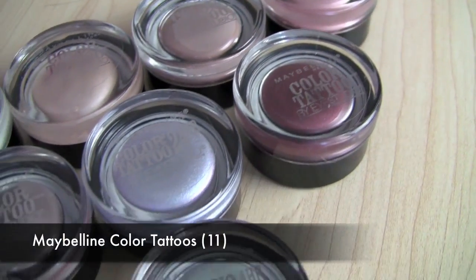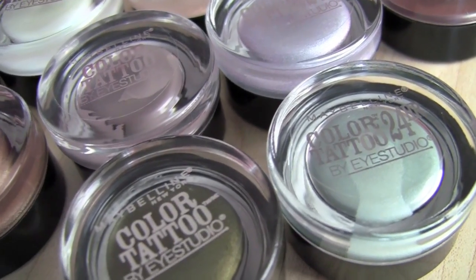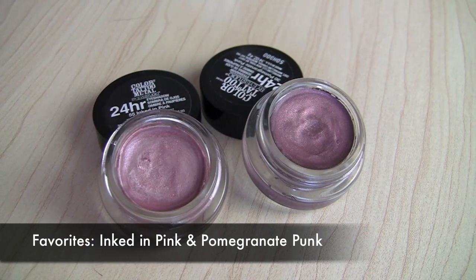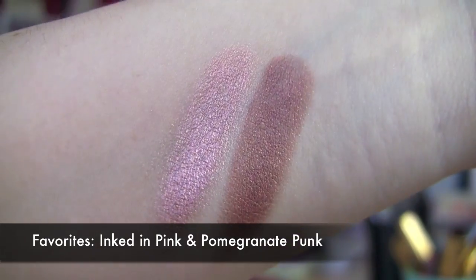Also, I wanted to mention I have 11 of the Maybelline Color Tattoos. These are another cream shadow. They come in little pots. There's a pretty good color range with these, and they'll come out with limited edition collections every so often. A couple of my ultimate favorites, especially with the pinky shadow trend, like if you want to layer some sort of base under your Naked 3 palette or anything that's kind of pinky mauve cranberry, a couple of bases you would love would be Inked in Pink, which is from the Metal collection. This looks beautiful under anything Naked 3. And also the one called Pomegranate Punk, which is a little bit deeper. This can be really pretty as a smudgy eyeliner if you want it to be.